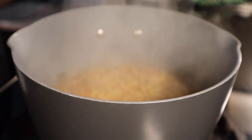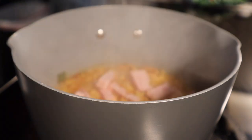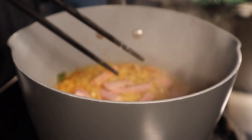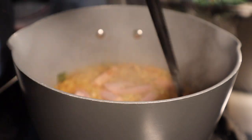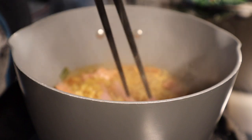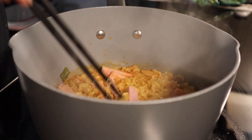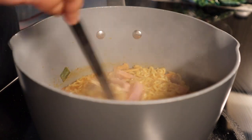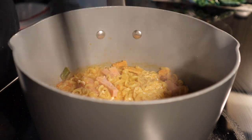Now I'm going to add the Spam inside. Okay, now I'll turn this off because it's basically cooked. It doesn't take long, y'all. Once it starts to get the heat up and everything, that's it. Make sure the Spam is in it. See, it's still liquidy, but it's nothing too crazy, you know?